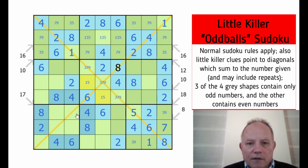Now what about this diagonal? 6, 8, 2, 4, 1. Well, we know 1's not on the diagonal in this box, and it's not here because of that 1. So it's in this cell. Now, this 17 clue, 8 and 6 is 14. This has been available for ages. Let's put in that 3. I think I've used all the little killer clues now. They're all done. Just have to deduce which way round the pairs are.